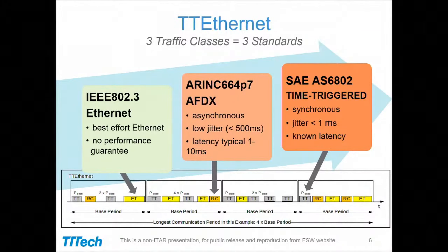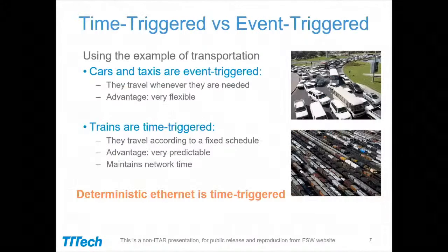So on the bottom of this slide, you can see 4 different base periods of, this is the schedule of an Ethernet system sending different frames of data throughout the network, and the gray time-triggered boxes are scheduled ahead of time. And what happens with the best effort and rate-constrained data is those are used to fill in the gaps whenever scheduled data isn't being sent.